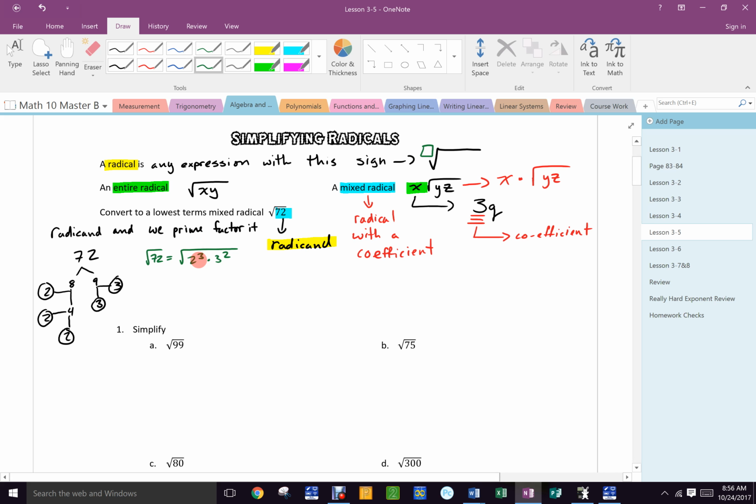I can get out how many groups of 2? There's 3 2s in there. What's the largest group of 2 I can get out of there? I can get out 1 group of 2s, can't I? Right? So I'm going to remove that 2. Now it's out in front. Everybody cool with that? Did I remove all the 2s? No. I only removed 2 of them. So what did I leave under there? I left a 2.